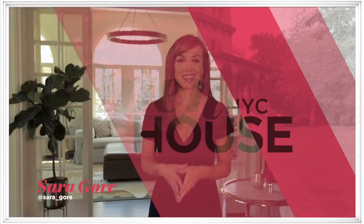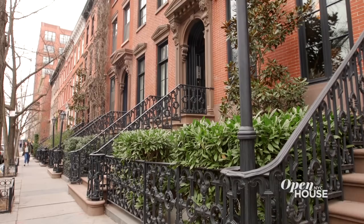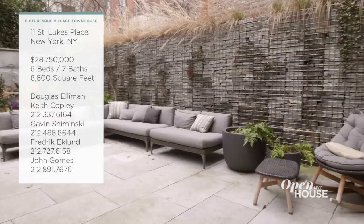Welcome back. Now we're with architect Greg Sharp at his client's newly renovated townhouse in the heart of the West Village. It's located on St. Luke's Place, one of the neighborhood's most picturesque blocks. The perfectly preserved classic facade hides ultra-modern minimalist interiors that still feel warm and inviting, which is fitting because it's also an entertainer's dream home where the festivities can effortlessly flow outside. Take a look.